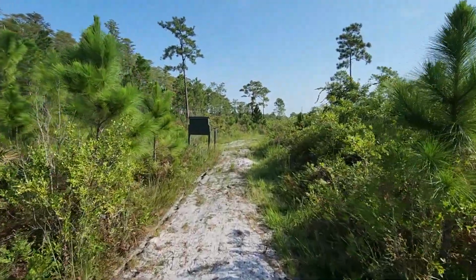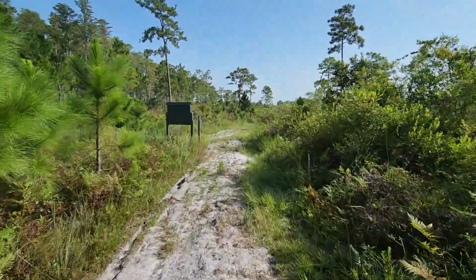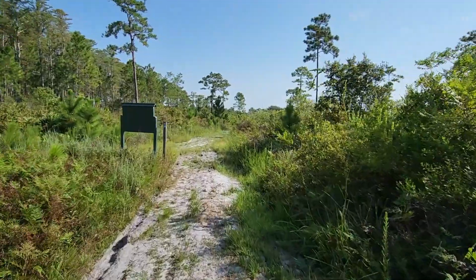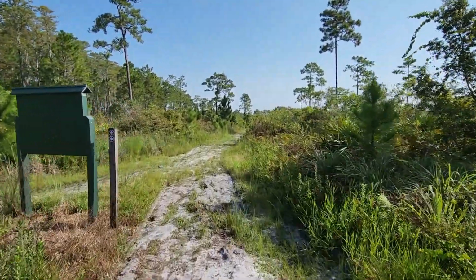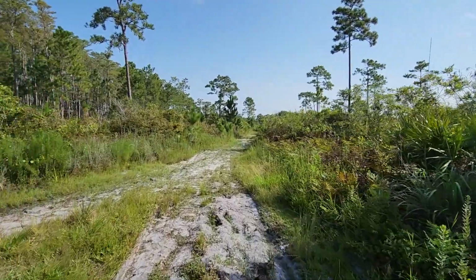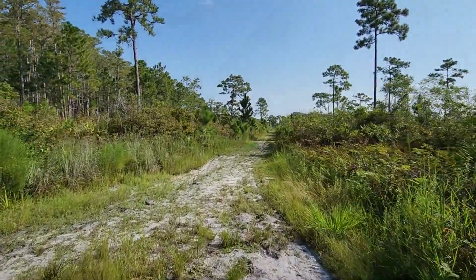And just as predicted, right back out of our loop at this kiosk. So we're only a couple hundred feet from the parking.